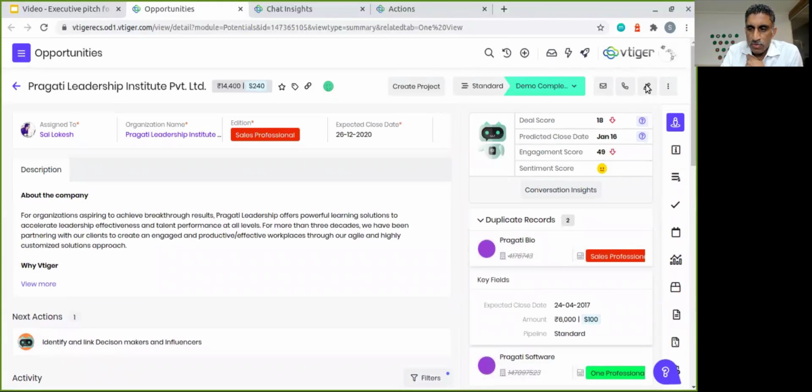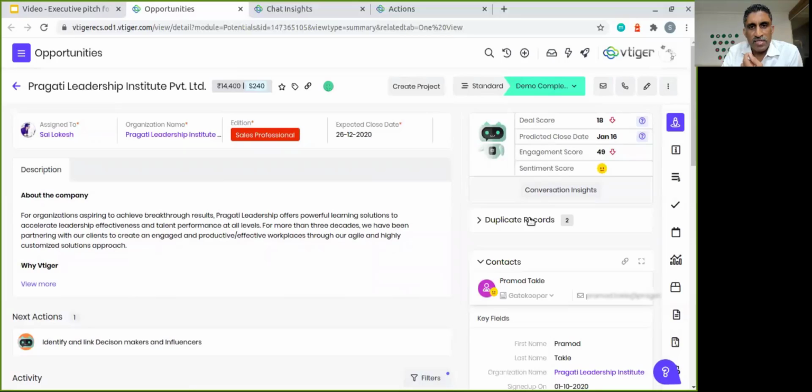And when it comes to one view, what you're going to see on the right side is a Calculus widget, which we'll come to later. I'll briefly allude to that. But these are all small things that you'll find in Vtiger that have good, meaningful value for your sales reps.